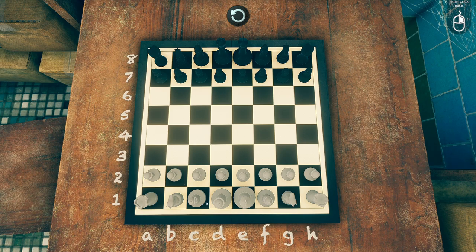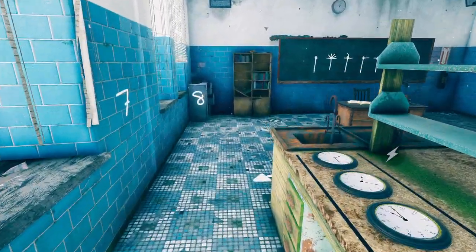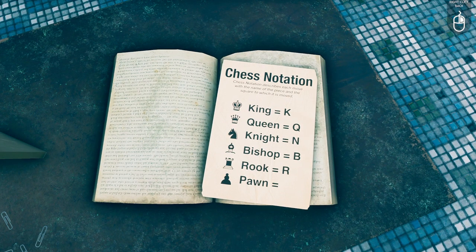We can move this pawn. Pawn goes to... Wait, there's no P. What the hell? There's no K. Hang on, what? There's no R. What? Okay, brother. All right, trusty phone, take a picture for me, baby. I don't think this makes much sense, though.